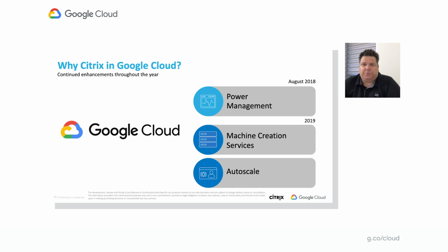And Citrix was really helpful. They were very serious about the partnership with Google as well. So as I mentioned before, Citrix released machine creation service, which made it a lot faster for us to manage and update our image and being able to push out new applications to our employees.